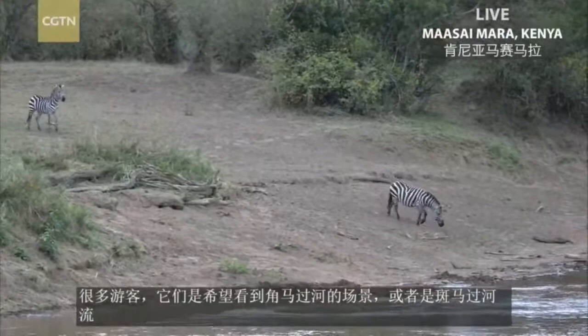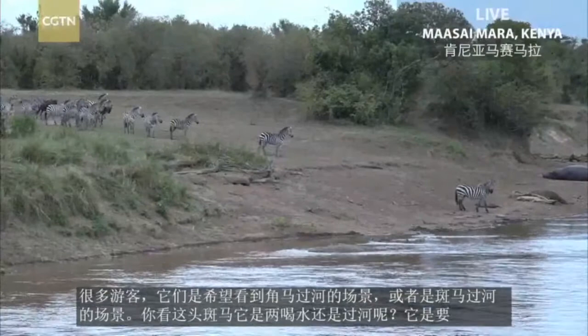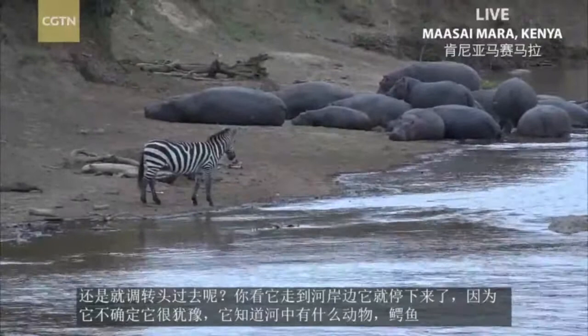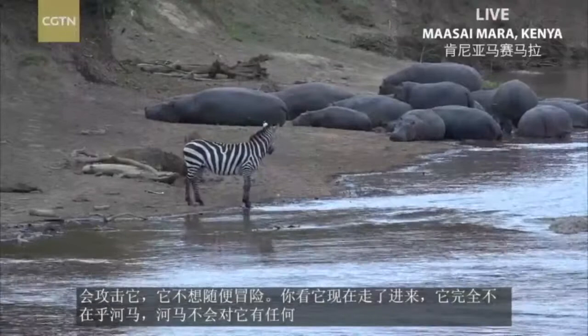The lead one there has either come to the river for a drink, or to cross. They quench their thirst, turn around, who knows? But notice carefully how she comes very close and stops, because she is not sure. She knows what could be in that water. And of course, crocodiles, she doesn't want to take any chances. Hippos, no big deal. They're not worried about hippos.